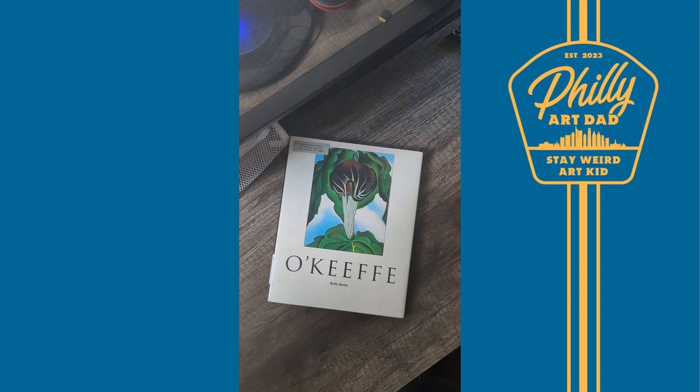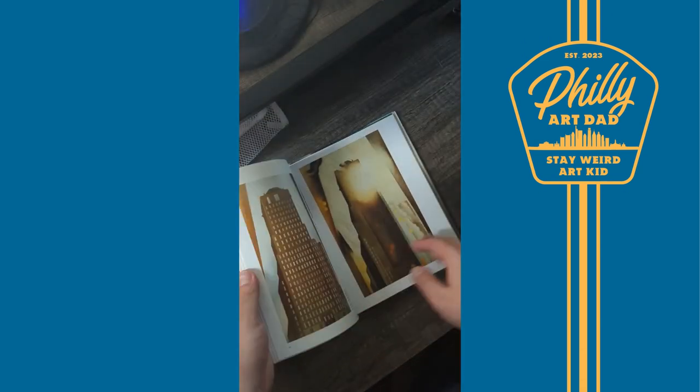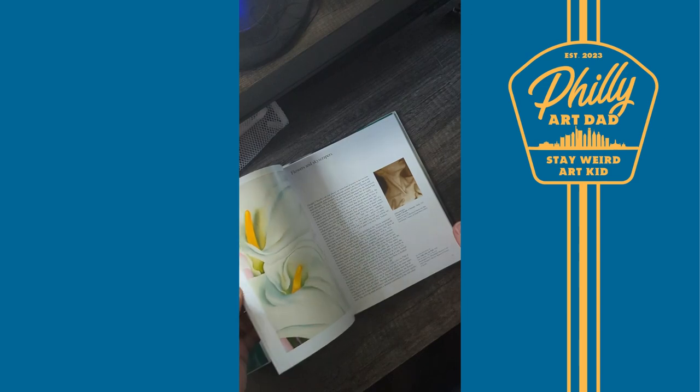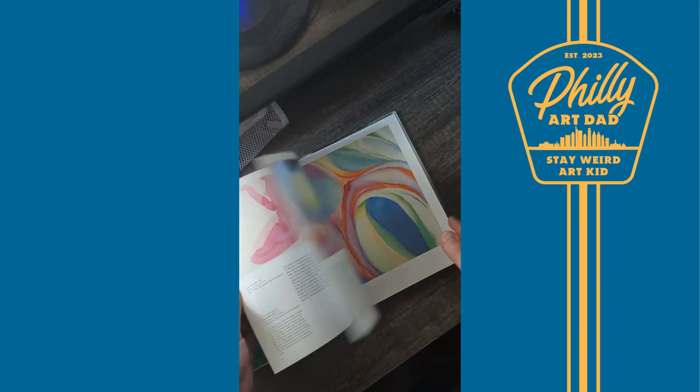Benke, whose thesis was on the work of O'Keeffe, does a phenomenal job highlighting O'Keeffe through her many travels and explorations, highlighting key moments in her career, accompanied by images of her various work, as well as photography of O'Keeffe from her husband Alfred Stieglitz.